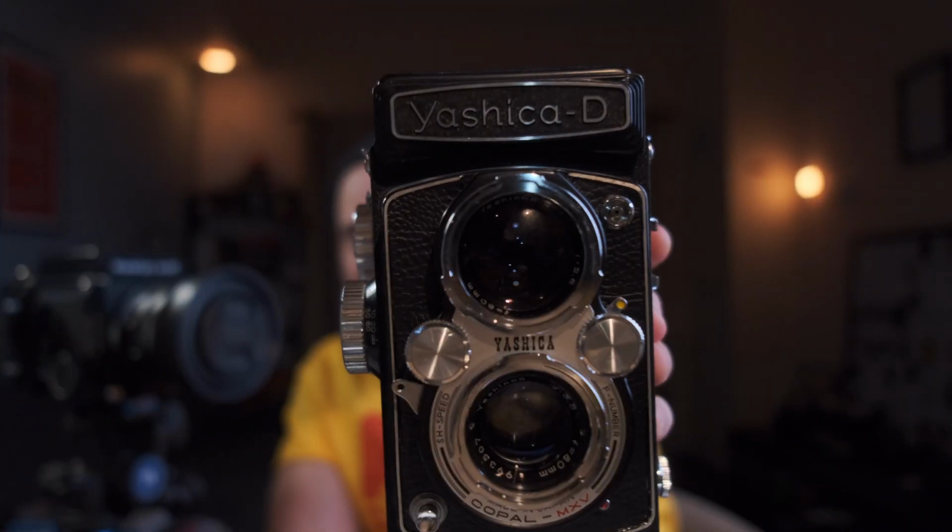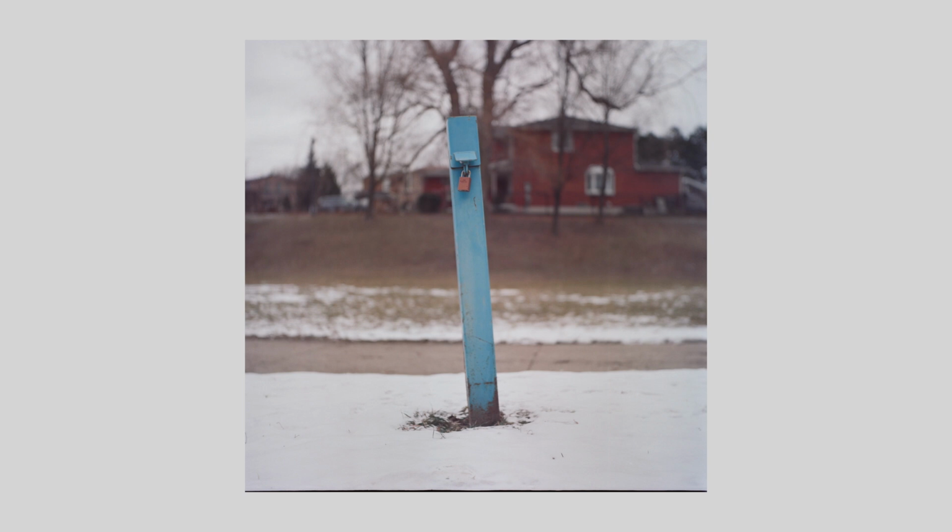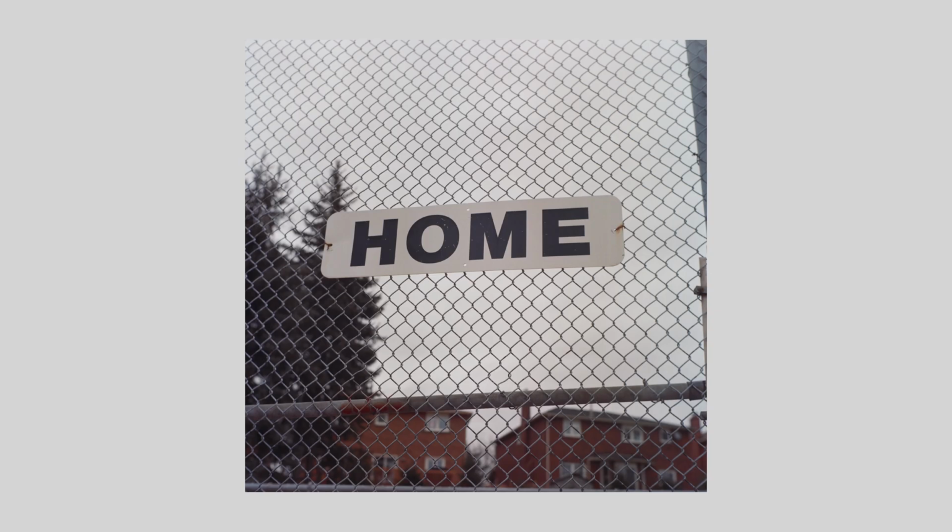The next camera is another TLR, and this is the Yashica D. Yashica D is a really good camera, guys. It gives you a really good and crisp image. I really like the lens. It doesn't have a lot of character in it. Don't get me wrong, it provides a really good quality of image and it works perfectly fine. It's super smooth. I got it in mint condition. It looks as if it came out of the factory yesterday.